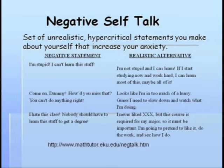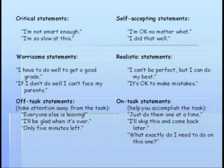Every point that you earn on a test is going to be 1 point more that's going to accumulate for you in the total grade that you have for the class. So you can always be looking at any action that you take as helping your overall performance. Here's some more examples of critical statements.